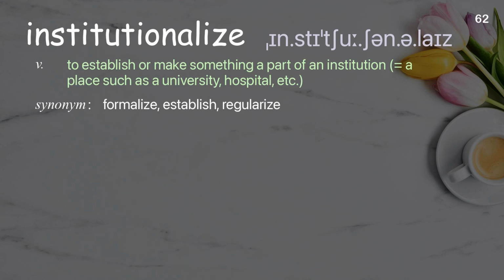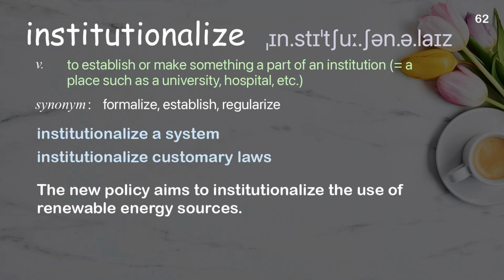Institutionalize. To establish or make something a part of an institution, a place such as a university, hospital, etc. Examples: Institutionalize a system. Institutionalize customary laws. The new policy aims to institutionalize the use of renewable energy sources.